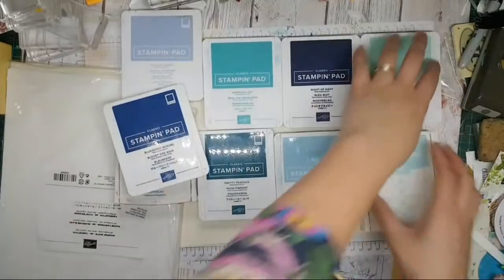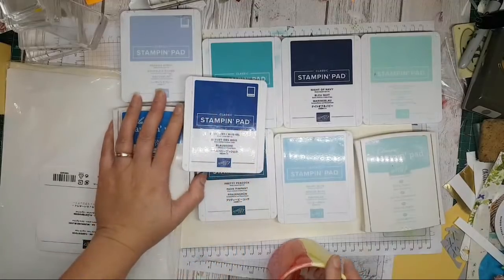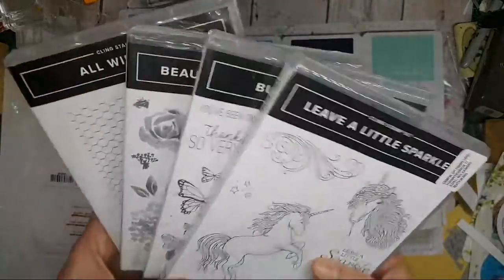Right, can you get all the stamps out now, please, darling? Got all the wide, beautiful blanket. Butterfly, banana. Leave it like that. And the last one, Winterwoods. Oh, yeah. Good.